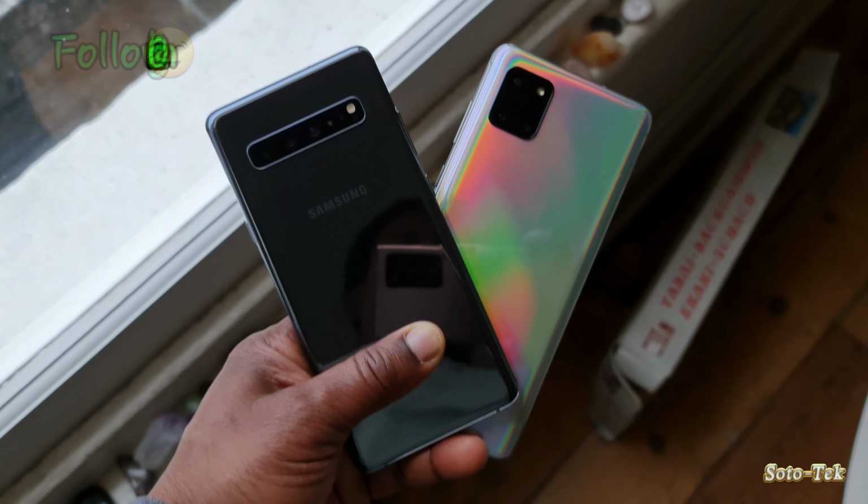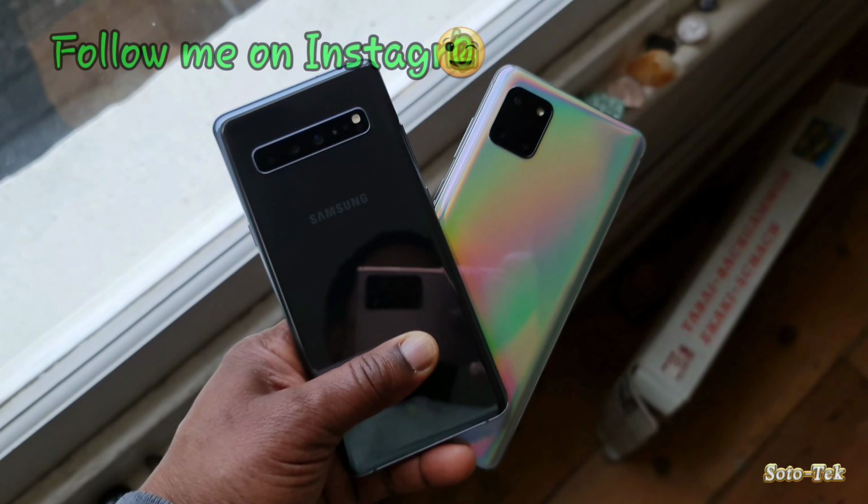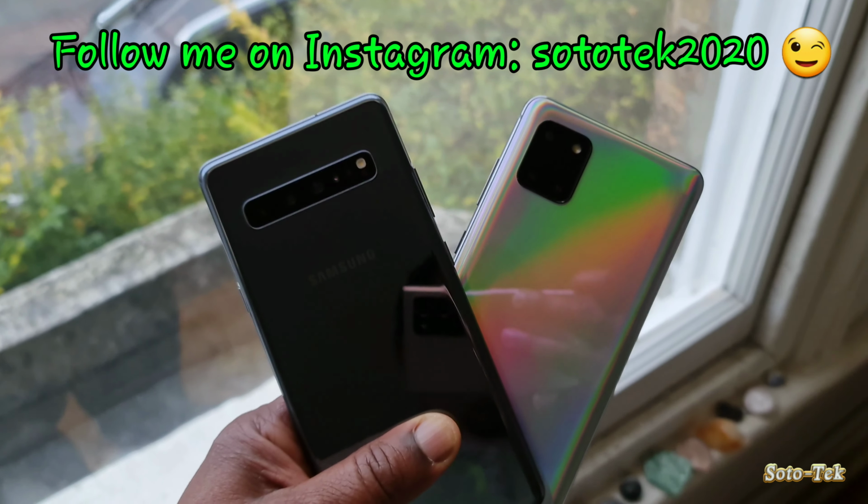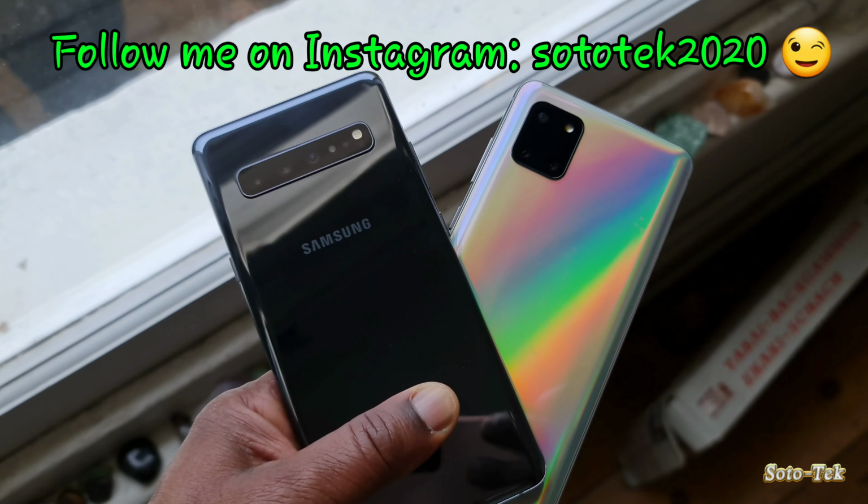Okay, this was my specs and camera comparison between these two really good phones that you can find at very good prices nowadays. Which one is your pick? Let me know in the comments below.